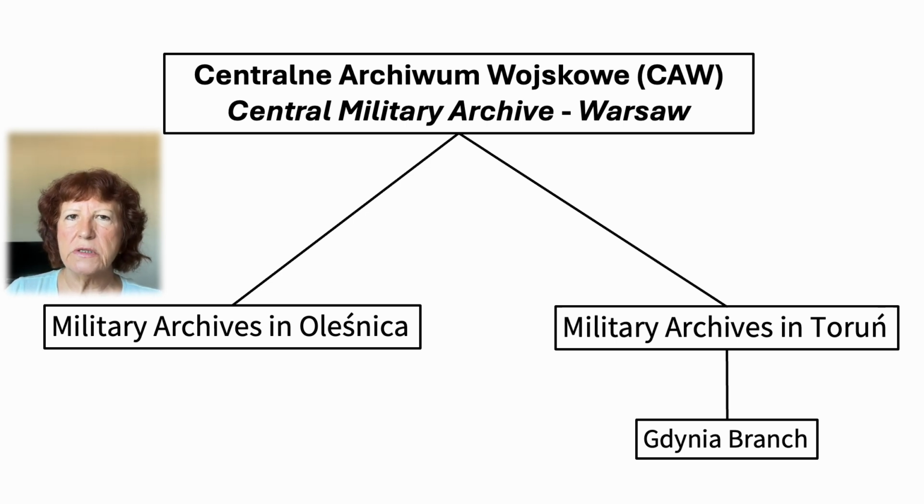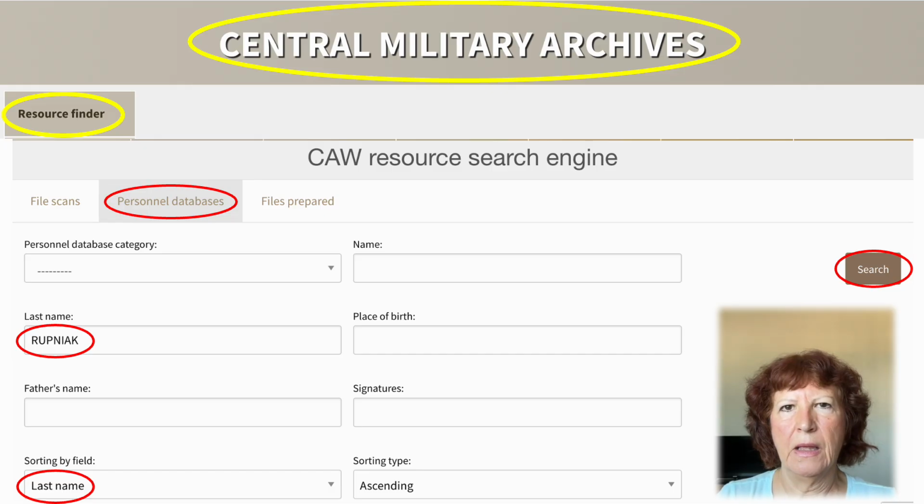So I'm going to focus on the Central Military Archive, and the next slides will talk about how to navigate the website in order to locate any records that may be of interest. To find the search engine, you want to go to the home page and click on the Central Military Archives tab. That will give you a drop-down menu, and the first item you'll see is called Resource Finder. Click on that and you'll come to this page, which is the core resource search engine.